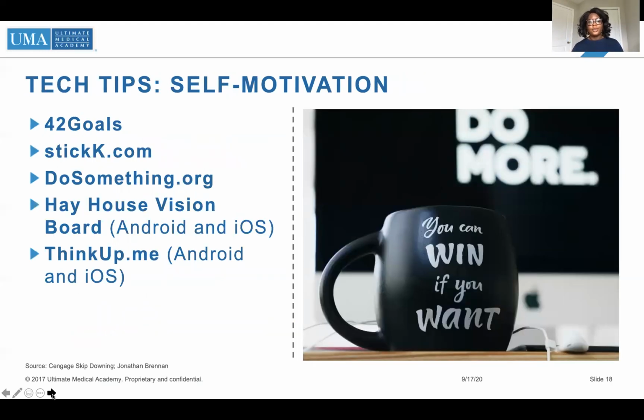And this slide shows some tech tips for self-motivation. So there are some really good tech tips and tools you can actually use in order to increase your self-motivation. There's 42 goals. There's a website called stick.com. DoSomething.org is really good. Hay House, thinkup.me.